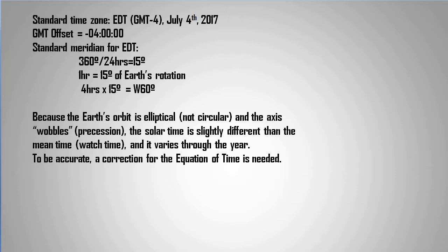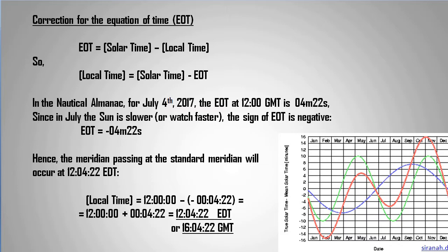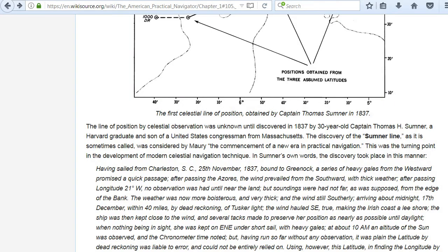So to be accurate, you need to add a correction for the equation of time, and the way to do that is to look at the equation of time, abbreviated here as EOT. It equals the solar time, which is the actual sundial time, or the actual time as determined by the position of the Sun, minus your local time, meaning your time on your watch for your standard time zone. So from this you can calculate the local time, because that's what we're looking for, which is the solar time minus the equation of time.